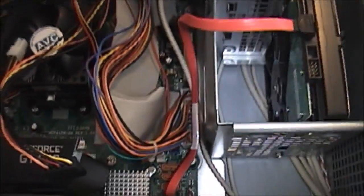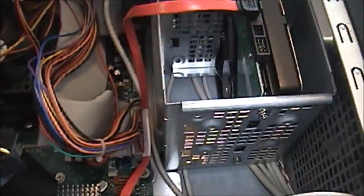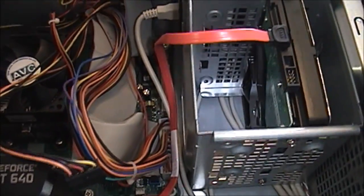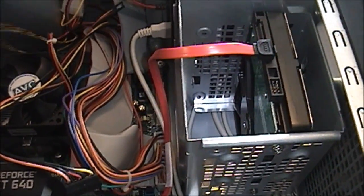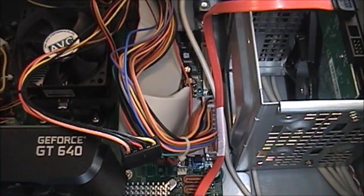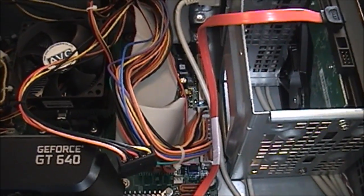Alright guys, so I'm inside the Gateway GT5656 getting ready to replace the power supply. I just had to make a video about this because this really gets my goat. I know this is going to become sort of a rant. I hope you guys don't mind, but I just want to vent. Modern day computers, I'll tell you, the people that engineer and build these things have no idea what they're doing. And I'll show you why.